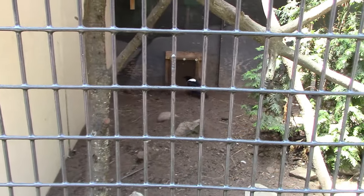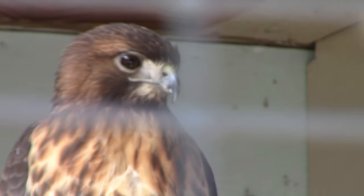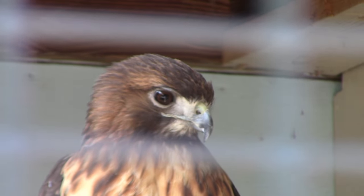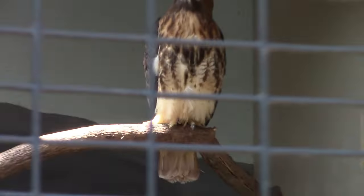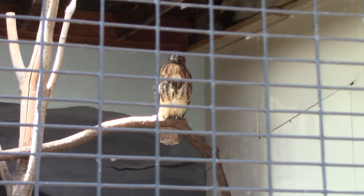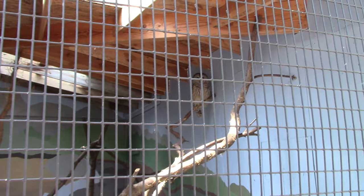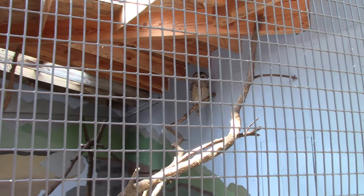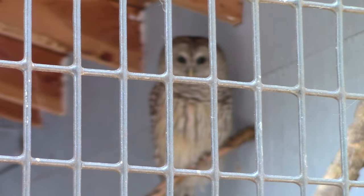That's a pretty looking bird. Got a red-tailed hawk. Oh, that is a beautiful bird. Kind of zoomed in, make it a little easier to see him. Got a barred owl. Oh my goodness. Beautiful owl. Wow.